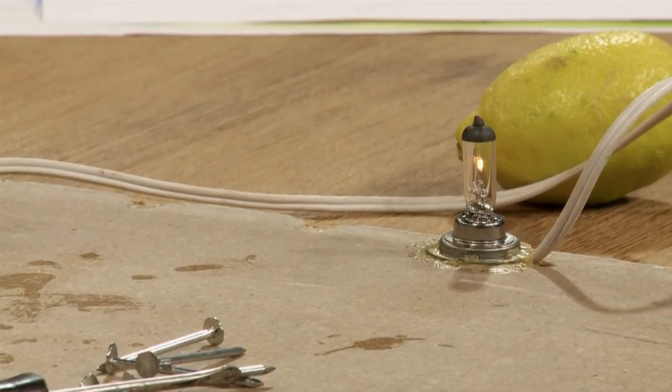Hey, my mother found us. Why is bringing us to a person who can generate electricity in a lemon? Hey, even a man could learn from him.